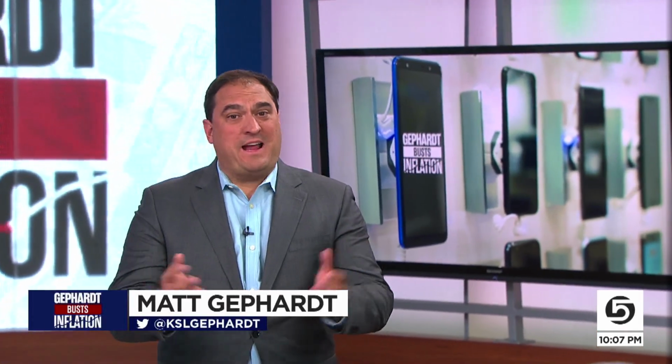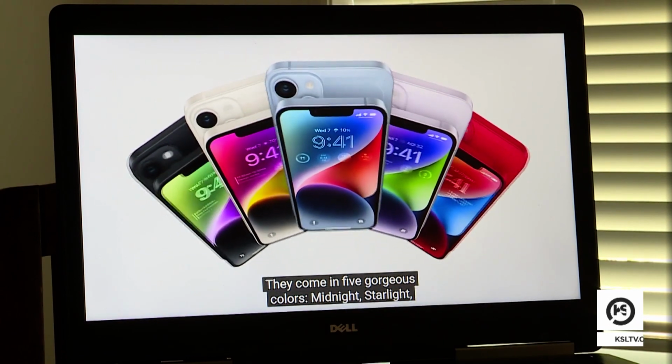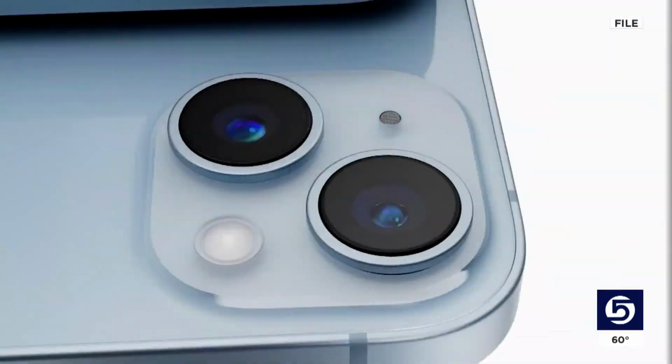Matt? Hey, Danny, good evening. Yeah, early adopters, they're called. That's folks who got to have the latest and greatest right now. But just how much does adopting early cost you? Let's see. They come in 5 gorgeous colors. That new iPhone smell. Just one of the joys of owning the latest and greatest.